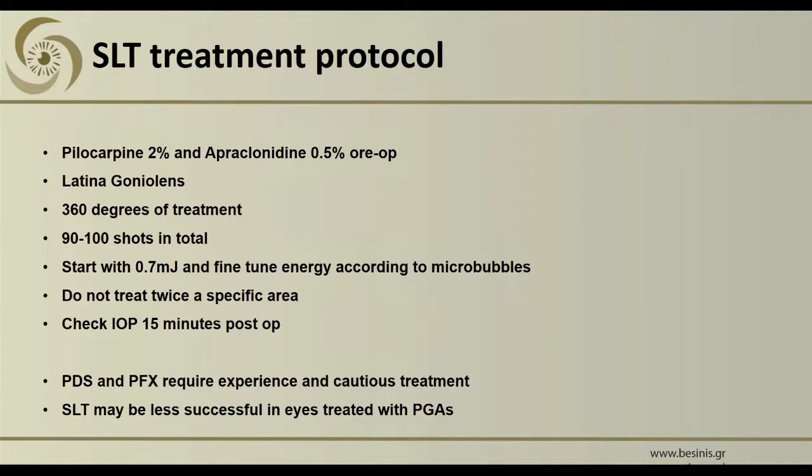And it has been mentioned, and this is something that the patient should know, that if they are using a prostaglandin analog for their glaucoma, it is possible that the treatment will be less effective.